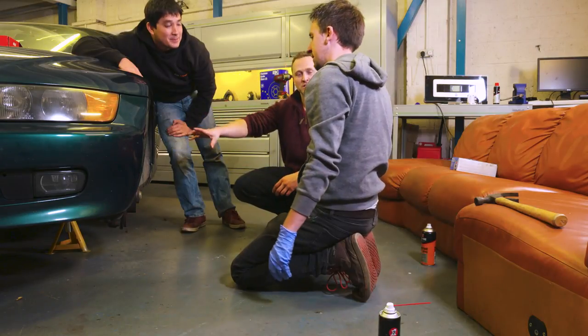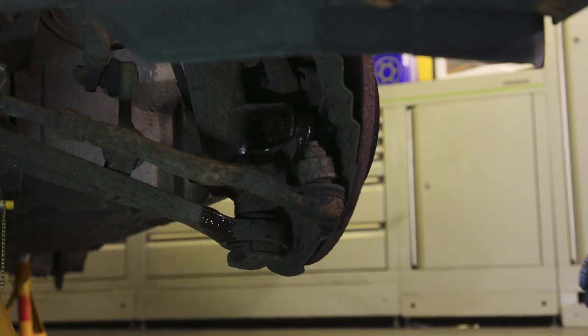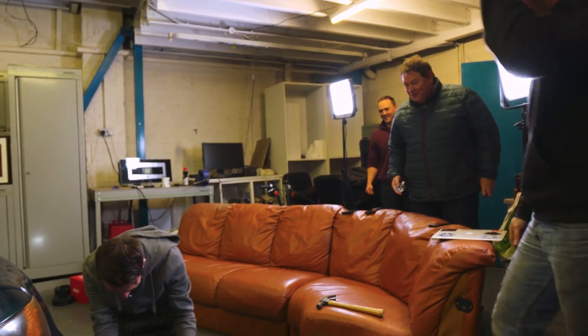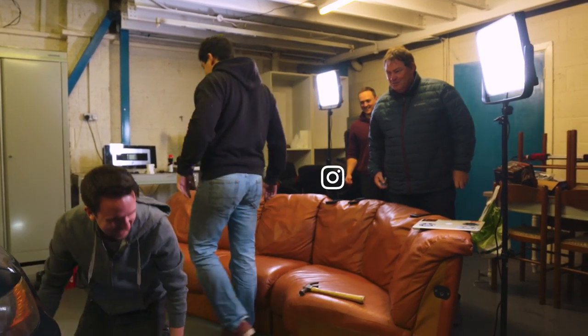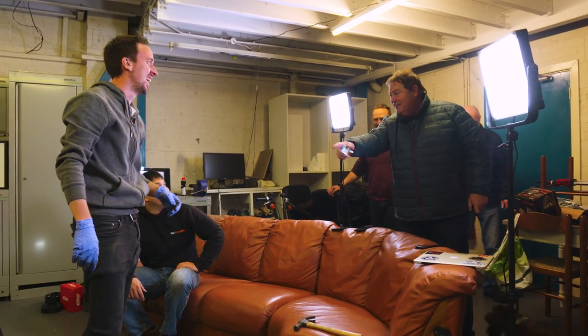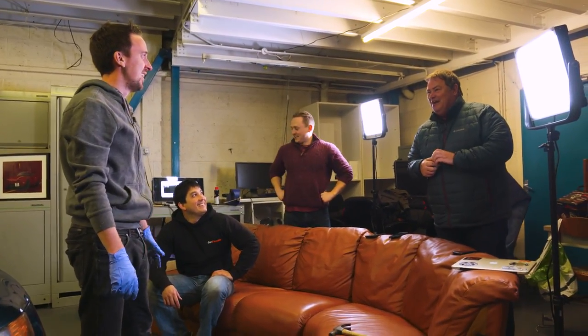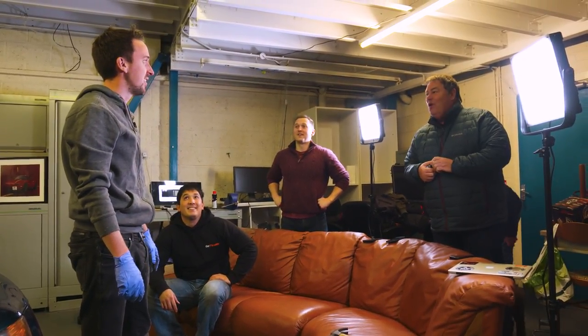Do you want to get some penetrating fluid on it first? Okay. This is a BMW, it's going to be rusty. Is that actually Ethan doing some actual work? Seriously, do you know what end of the car you're looking at? I haven't got a clue. That's the front, that's the back. What have they given you to do? Just take a wheel off? Suspension and brakes. No way.